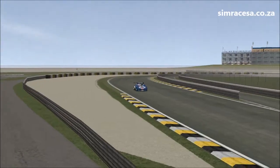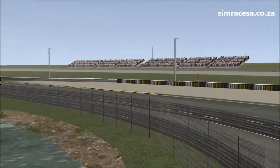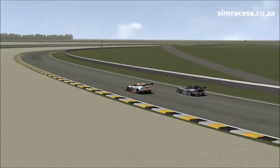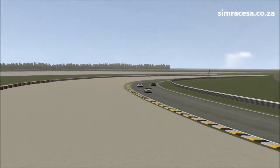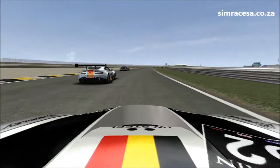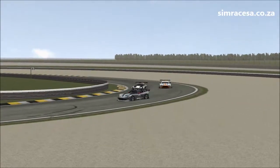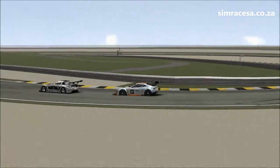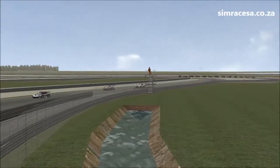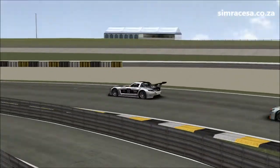Back with the BT Racing boys. Liddell still ahead of Buchner. Muller having a look at Kevin Pfeiffer. Yes, he's got past. Kotza's also taking his chances and he's through. Kotza outbrakes Pfeiffer to take 9th position. Pfeiffer trying to come back at Kotza.